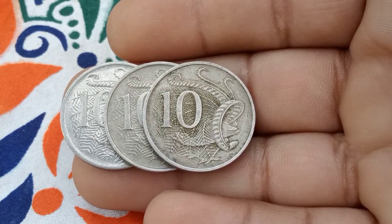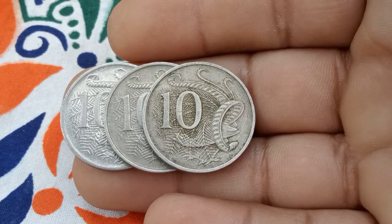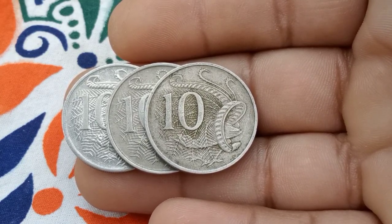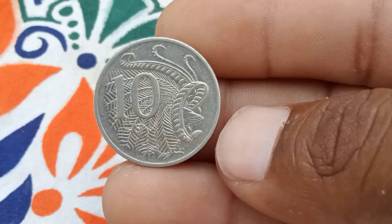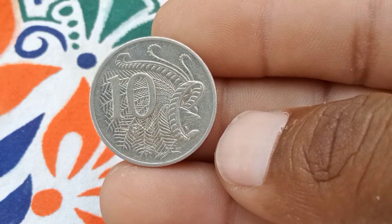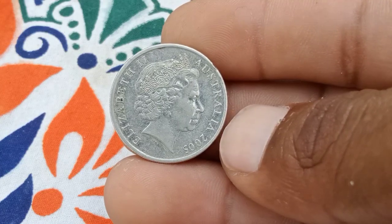Today, we're diving into a fascinating and often overlooked coin that might already be sitting quietly in your pocket or collection, the Australia 10 cents coin from the year 2005. At first glance, it may seem like just another small silver coin, but when we explore its history, condition, and collector appeal, you'll see why it deserves much more attention. Let's begin with the history of this coin.